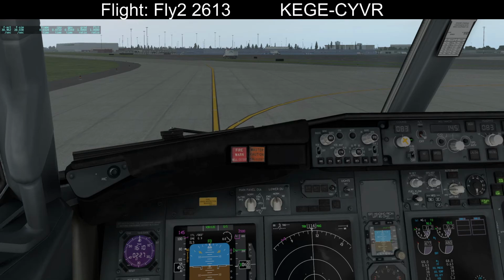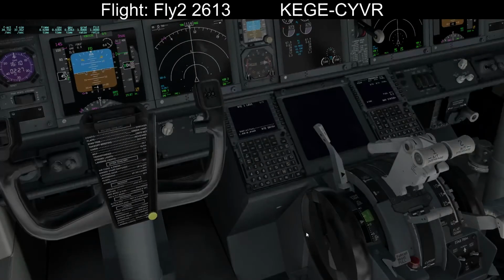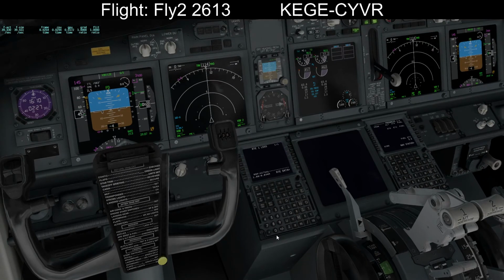Vancouver Tower, Skyways 2613, vacated on Mike 3. Skyways 2613, do you have a gate request? Can I request gate 73? Yeah, gate 73, straight ahead. Right, Mike, Sierra, Juliet Alpha, apron at your discretion. Straight ahead, Mike, Sierra, Juliet Alpha, and then apron at our discretion, Skyways 2613.